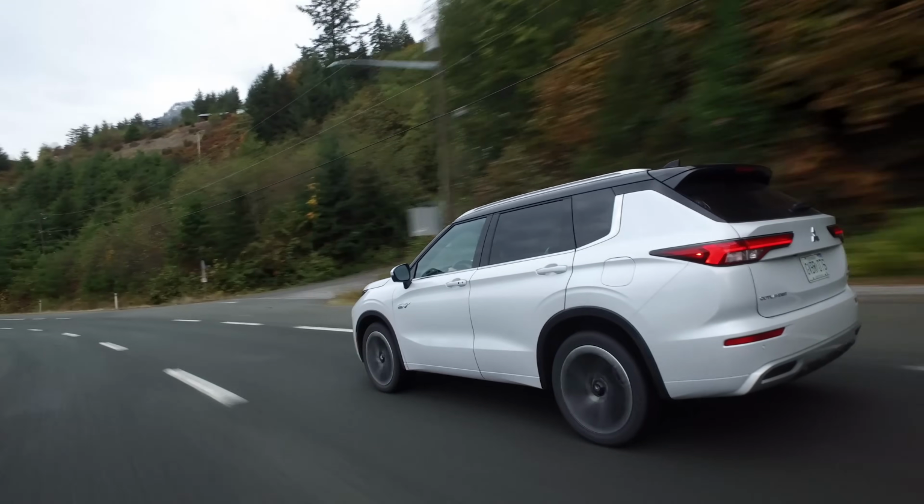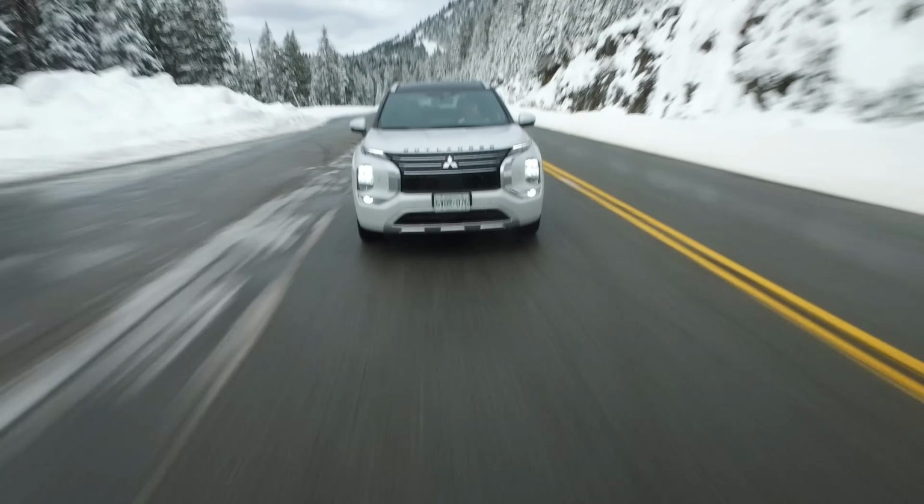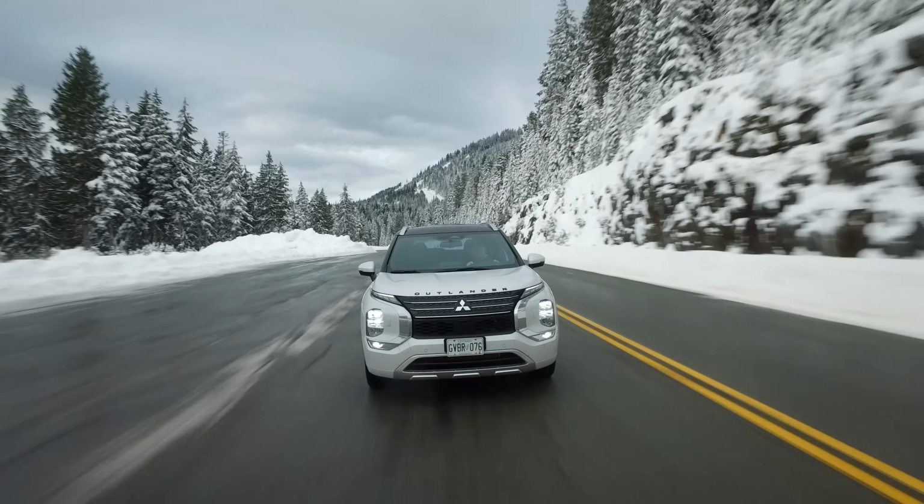We got it back because we only drove it for one day when it was launched. We thought, let's get it for a week and see what we think about it. Right now, we're going to get into what's under the hood of this thing.